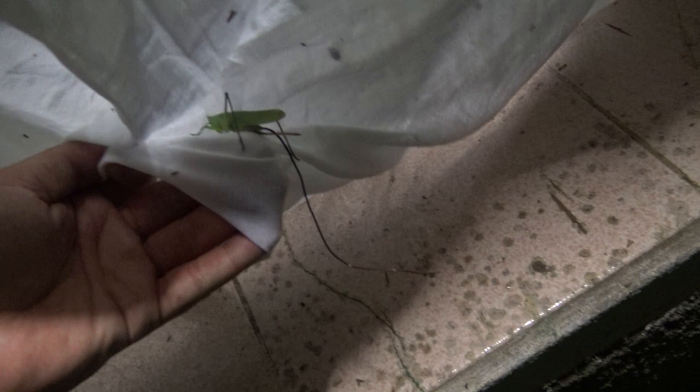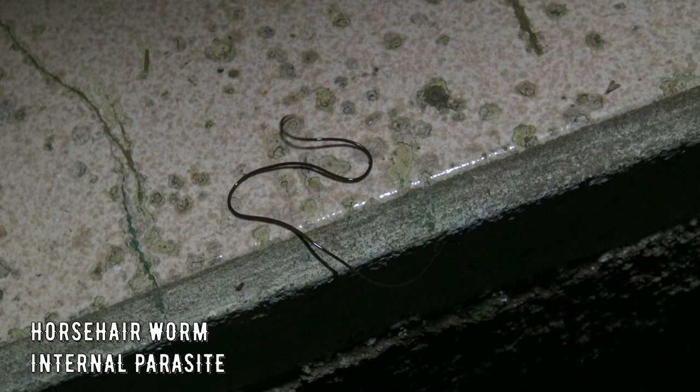This is absolutely disgusting. This is horror. There's a katydid here with a parasitic worm. I'm not joking you. Do you see this? Oh my god, this worm. It just came out of this insect. Did you see that? That's insane. What the hell? Ew. That's so sick.